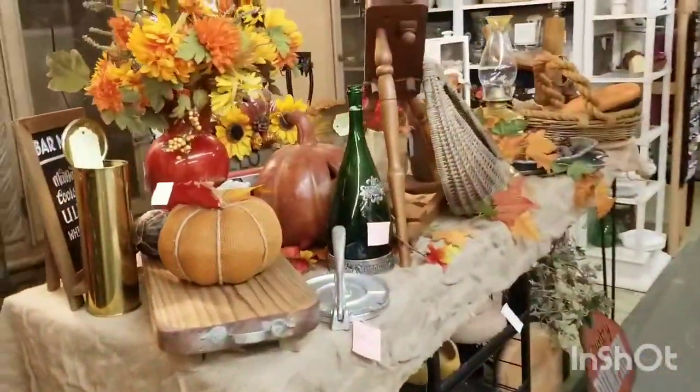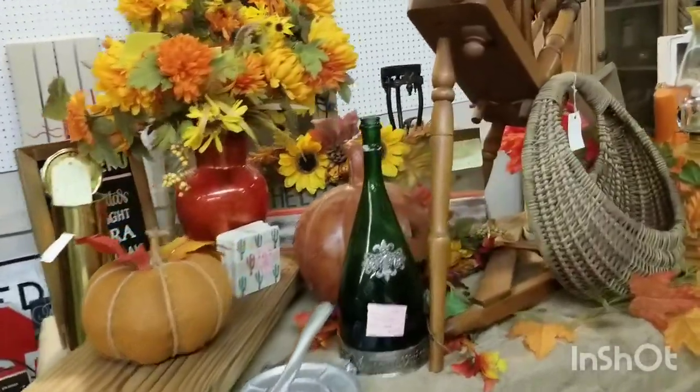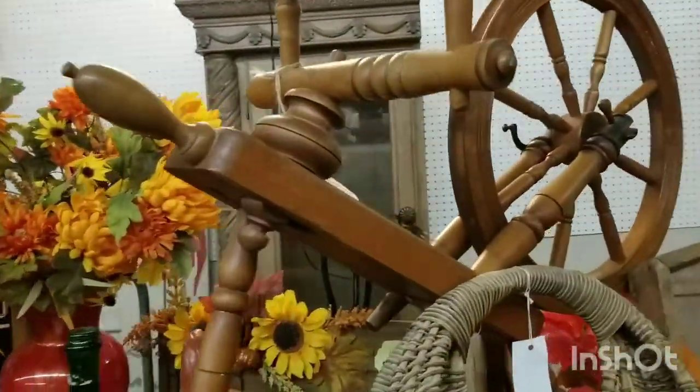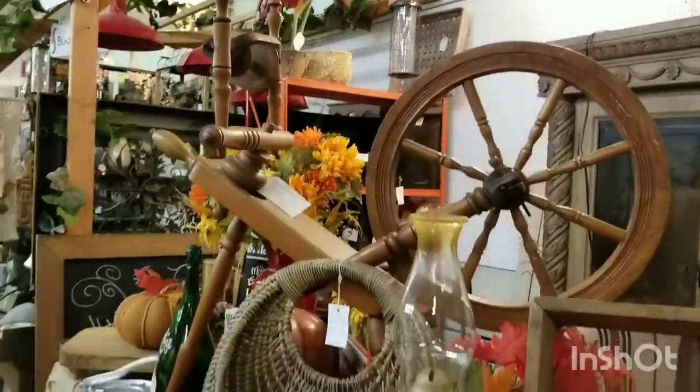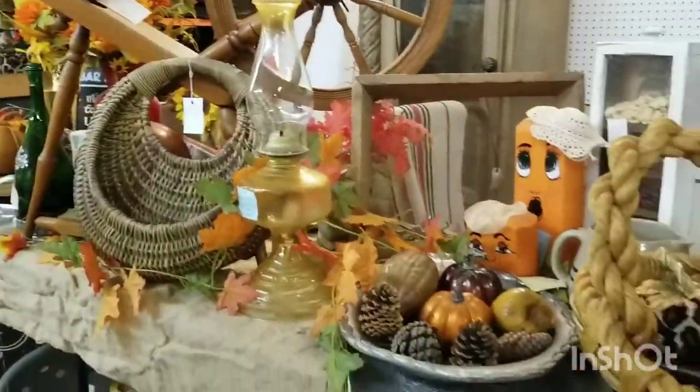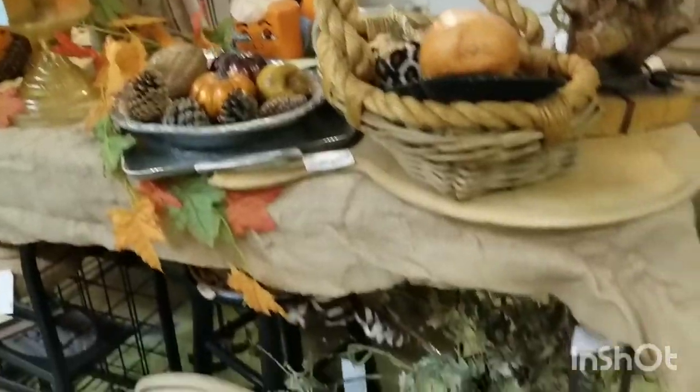Cute. Okay, here's another one of Martha's booths. I really like the fall theme that she decorated here, and I love that wheel in the background. I'm just not sure what it's called. And of course, she's got her little pumpkins there.